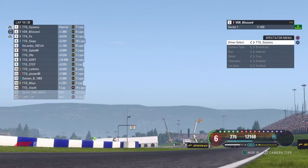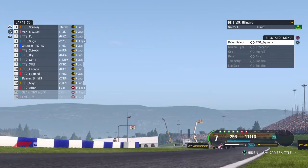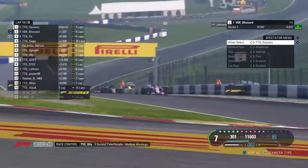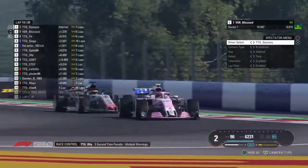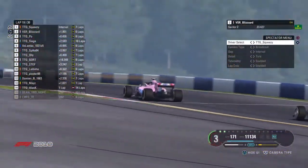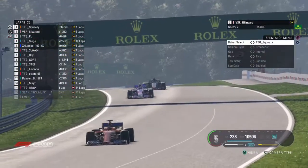Half distance in the Austrian Grand Prix. Squeezy leads from Blizzard, Poe, Siege, Lambo, Spike, Ollie, Gort, Steph, Litinho, Plaster, Damien, Maze and Alan Kay. Siege is the only driver yet to stop in this race.